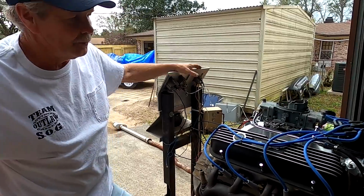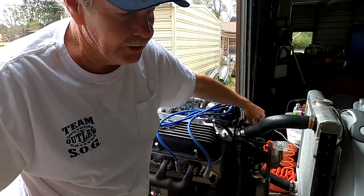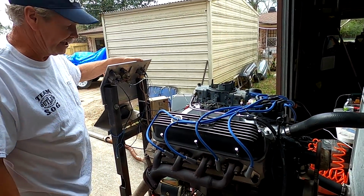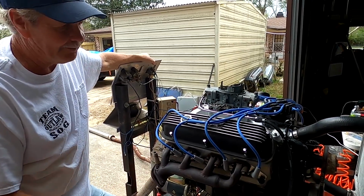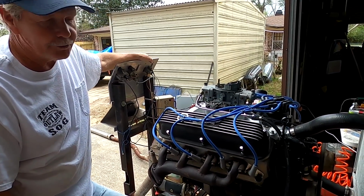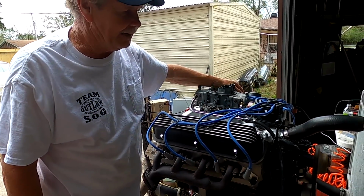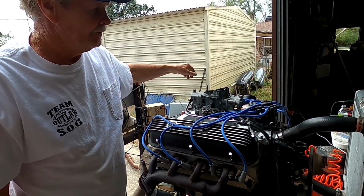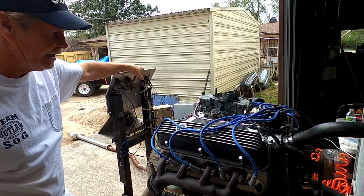But right now, Tommy, for drivability, a stock type distributor using the vacuum advance to help you on drivability, and the initial timing set at only 12 degrees. As you drive the car, you might be able to go up from there, but normally about 12 degrees is good. So you good to go, man.